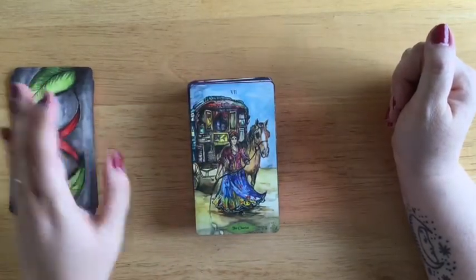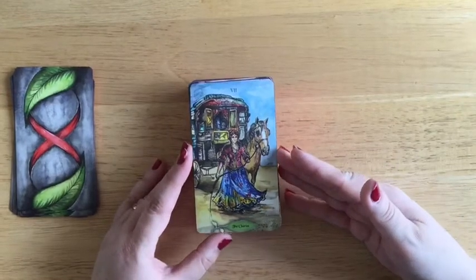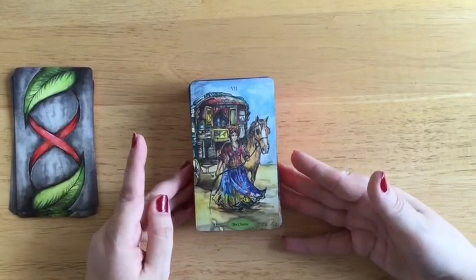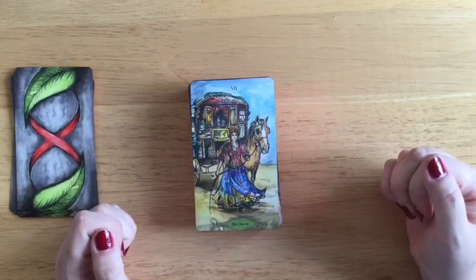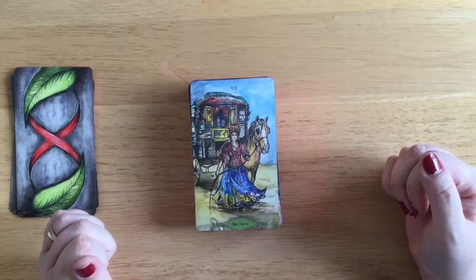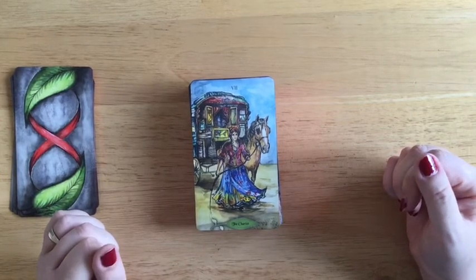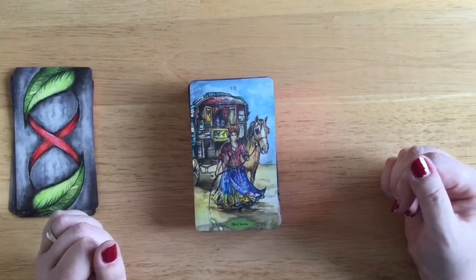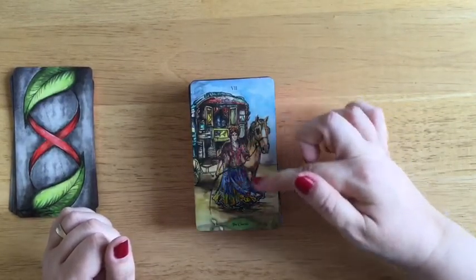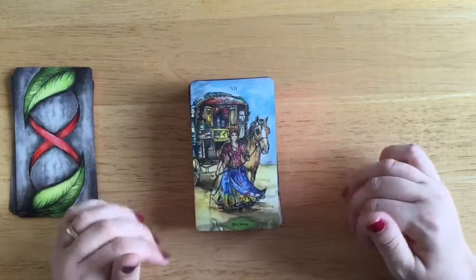We have the Chariot. Love this. This is like a traditional Romany caravan and horse. I've always loved these types of caravans. When I was younger, I always used to say, I want to live in one like that. Just so cool. And I love her outfit, her skirt, her top or dress. You know, it's really lovely.